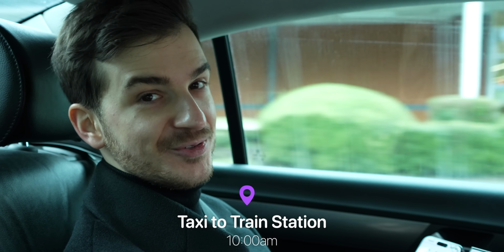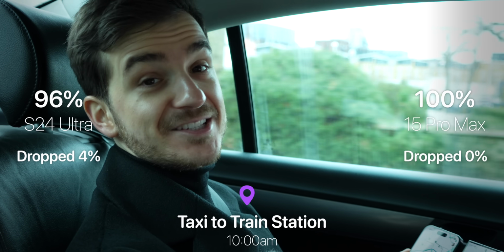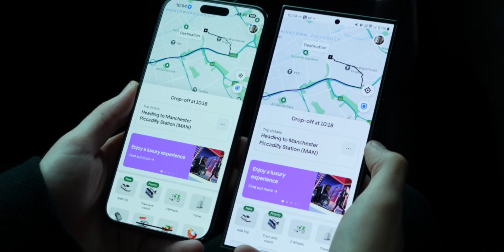Okay, so we're just in the Uber now, on the way to the train station. And here's something quite interesting. So the iPhone's battery is still 100%, but the Samsung has dropped to 96%. At this point, I wasn't really doing much on my phones. I was just enjoying the ride and keeping an eye on how long we had left through the Uber app.